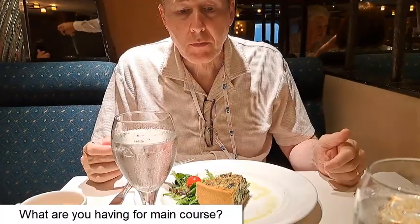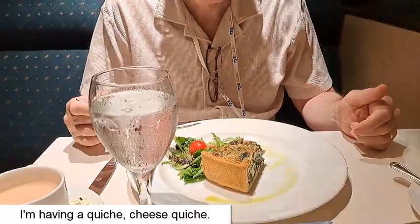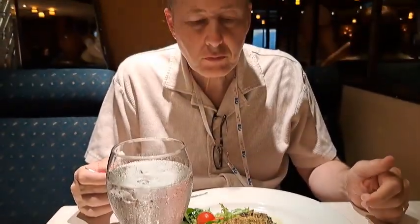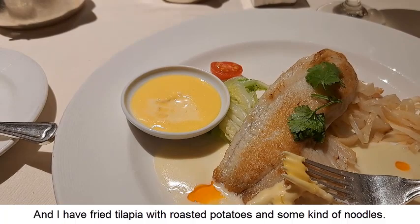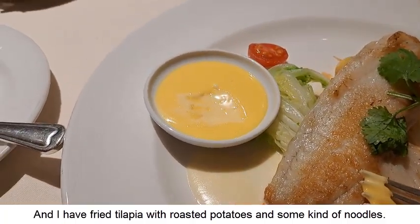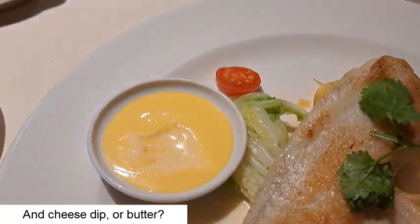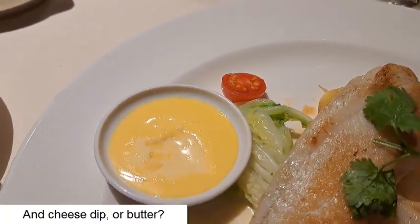What are you having for main course? We're having a quiche. Cheese, peach. Of course, all quiches have cheese. And I have pan fried tilapia with roasted potatoes. I gave him my roasted potatoes and some kind of noodles under it. And cheese dip, or maybe butter, I don't know.